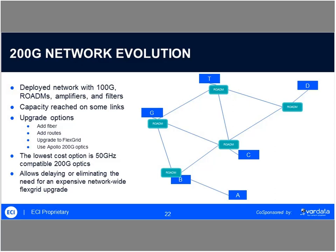Or you could do something like, it says Apollo, that's our brand name, but it could be a 200 gig that fits into the existing network and allows you to double the bandwidth on any or all of these links without making any other changes. That's absolutely the lowest cost option. It gets you to double your bandwidth. And if you're looking at your network and saying, doubling my bandwidth is going to last me for years, this is obviously the right solution for that. It allows you to delay or eliminate the need for an upgrade of your entire network.